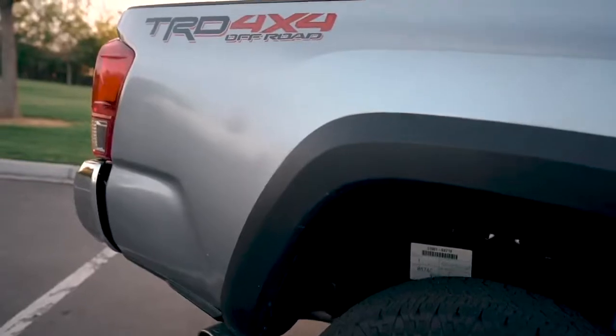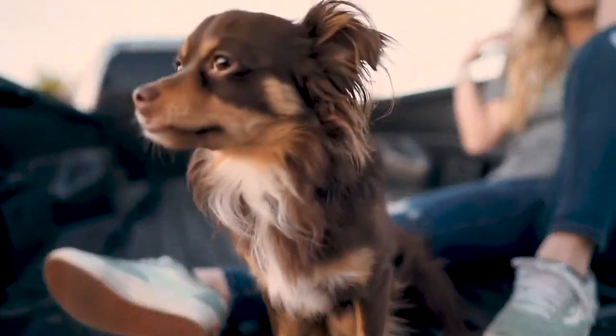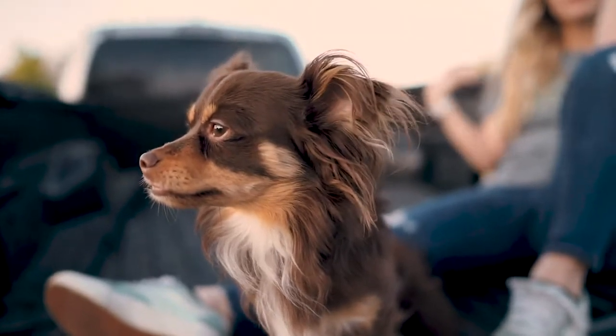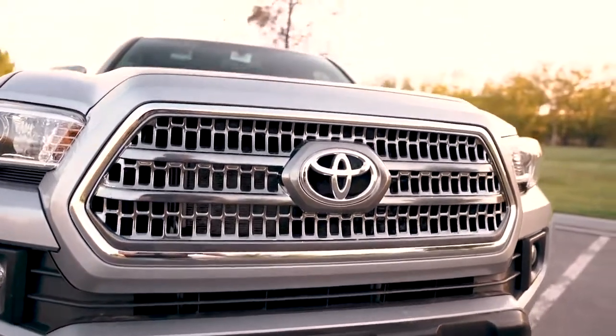Hey, what's up guys? Today we're just going to talk about why I chose a TRD Off-Road 2017 model instead of the rest of the options that are out there. And specifically we're going to be talking about Tacomas only. So to me, I think the Tacoma is kind of the best.